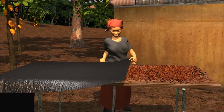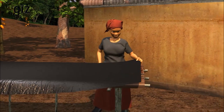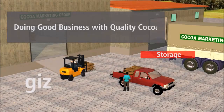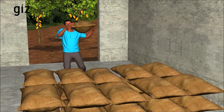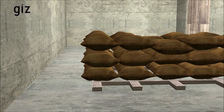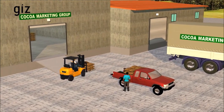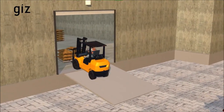Remember, every evening or in the event that it rains, even if it is only very lightly, I have to cover the beans with a plastic cover. We make sure that dry cocoa beans don't mold. We store them in clean jute bags on wooden pallets in a well-ventilated dry place away from the walls. Our group has set up storing spaces for us, so we don't have to worry about destroying our work from the whole season by not storing the beans properly.